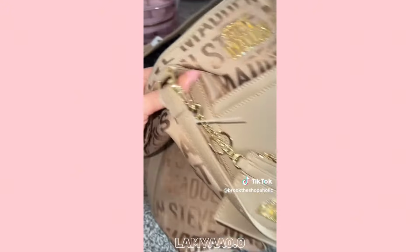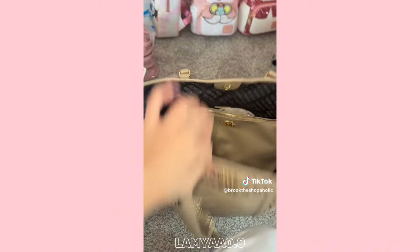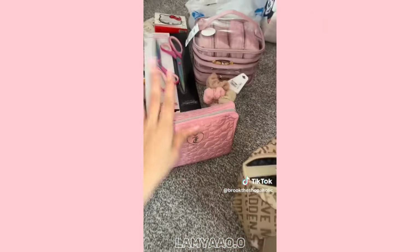First, I'm gonna take off all of these little plastic things. I'm gonna take out all of the paper. I'm gonna get everything out and ready to go, and then we will pack it.